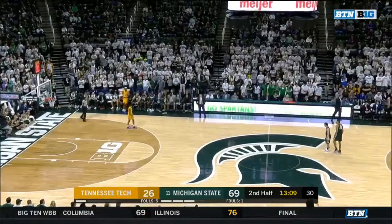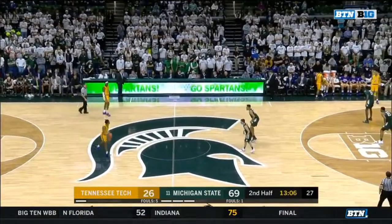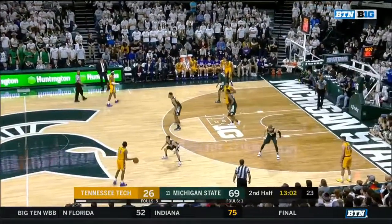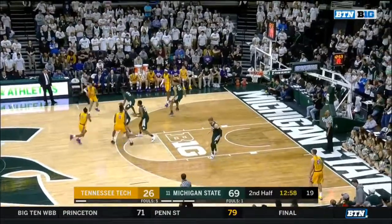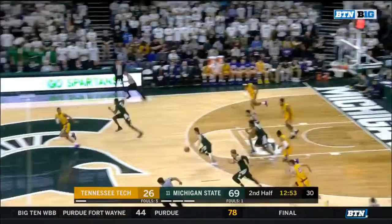Marcus Bingham trying to talk to him a little bit. He's having none of it. I think the Michigan State players like their shoes. That's what they're looking down at. You mean the purple shoes of Tennessee Tech? Yes. And Marcus is like, man, I don't know. I don't think I have some purple ones in my closet.